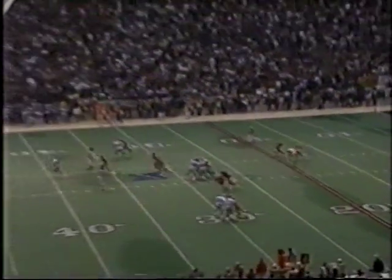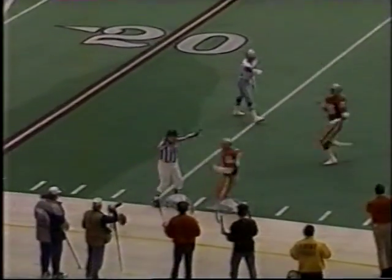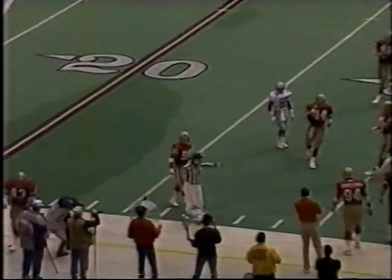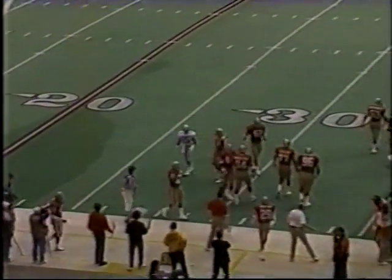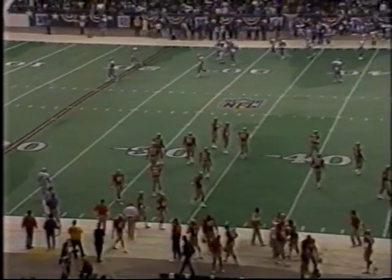Klaus Wilmsmeyer back to punt. Williams back deep for Dallas. Stay away from it. And Wilmsmeyer's punt goes out of bounds at about the 27-yard line, where Dallas will take over 1st and 10. The defense has done its job.